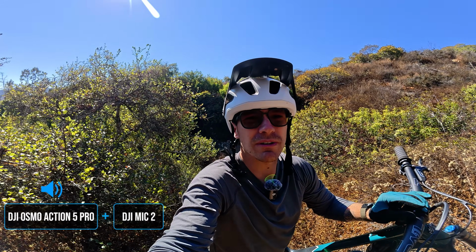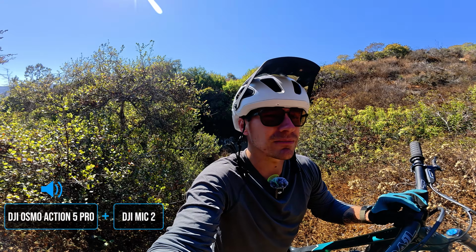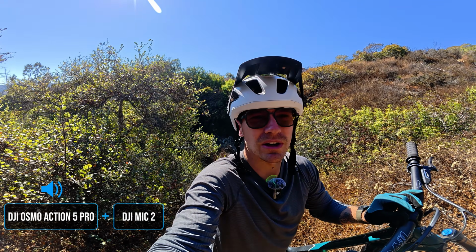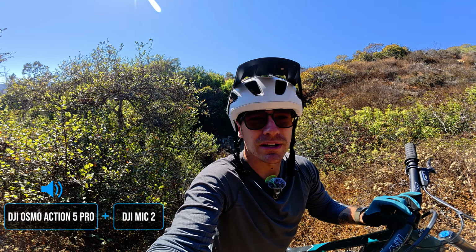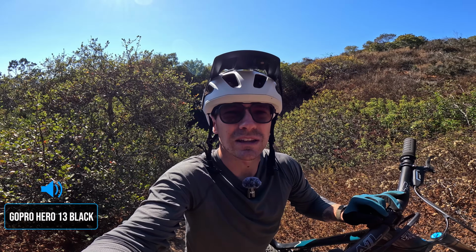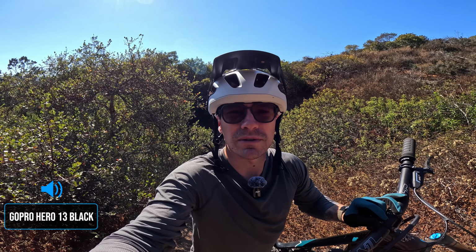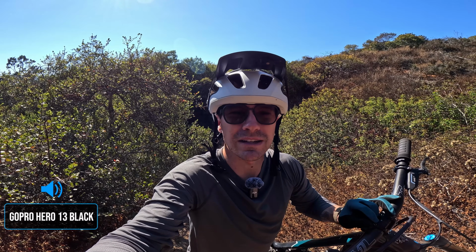Just for reference, in a lot of my testing, the battery has lasted, I would say, about 30 to 40% longer on the Action 5 Pro. But literally just right now, the Action 5 Pro is at 62% and the GoPro is at 33%. And they were both charged to 100% and both have been doing the identical things this entire time.